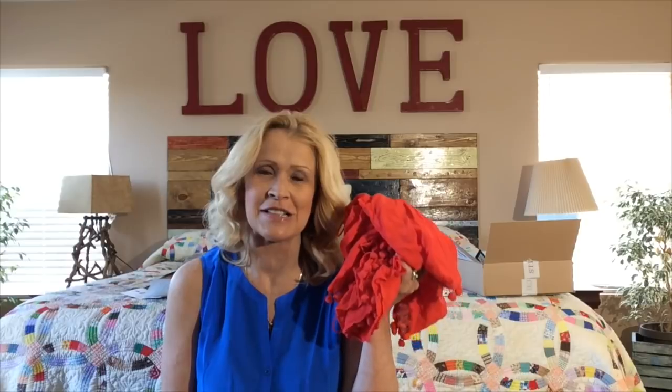And next we have the Faith and Zoe Vita Palm detail top in orange red, and this is $58. I think that's a great price. I would purchase this if I didn't already own it. I like this.